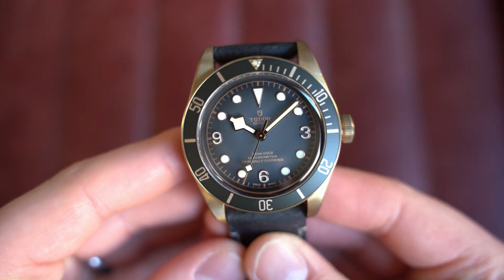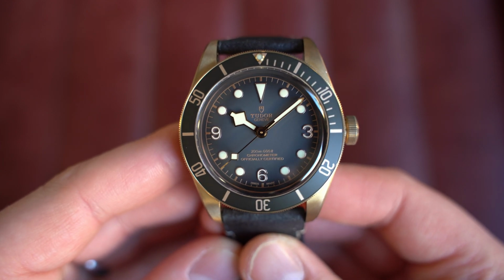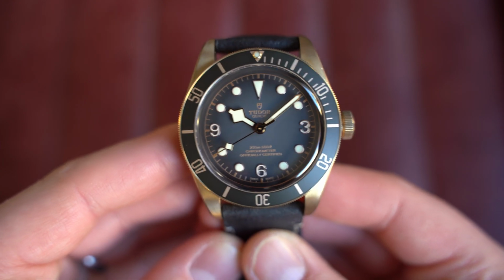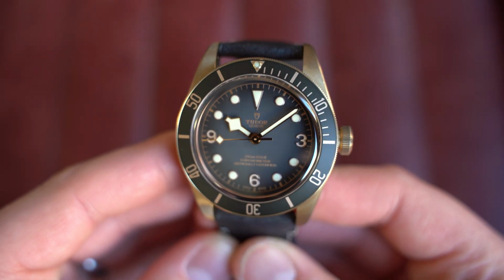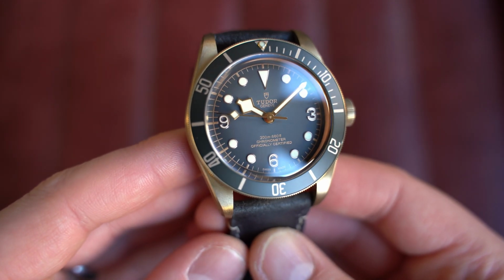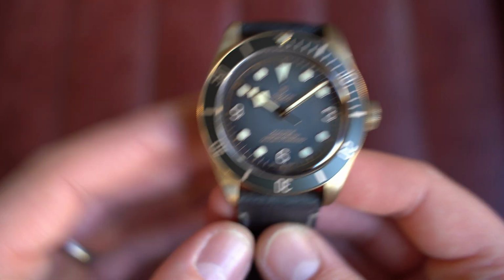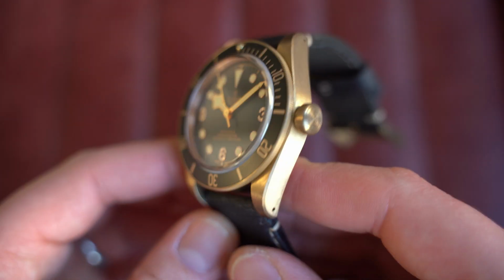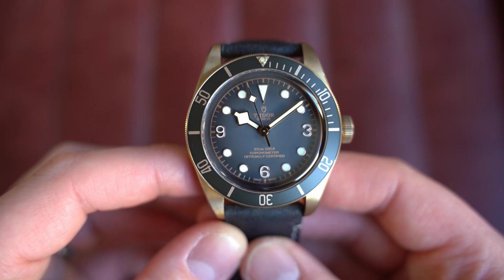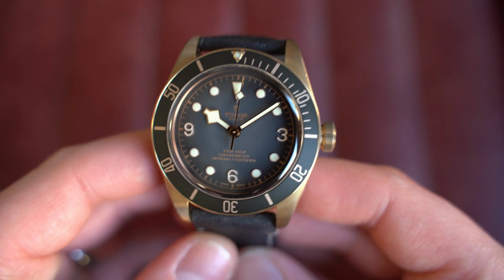So let's take a closer look at this one. Here we go. So, a Tudor Black Bay Bronze. This is the 43mm reference, and this is the slate grey dial with that slate grey bezel. In certain lights, it almost gives a dark green hue, and in other lights, it's this beautiful slate grey. I think it's a really dynamic dial, and if they made this in a smaller case, I would be all over it. It's beautiful. 43mm is definitely for a lot of people, especially with this bronze. It just makes it a big, heavy, masculine watch, but also perfect for anyone really.